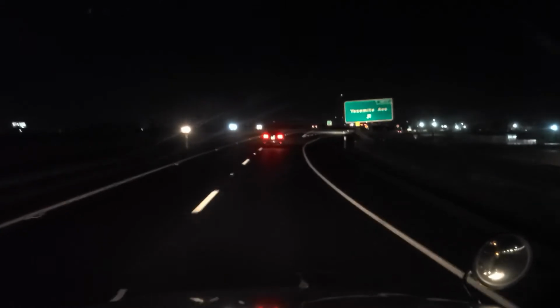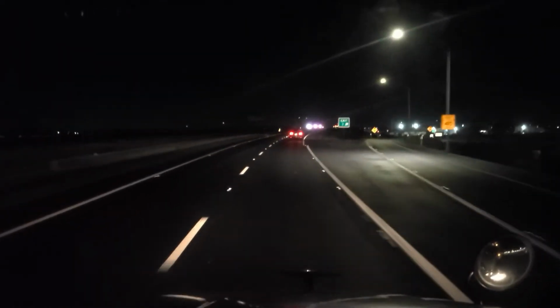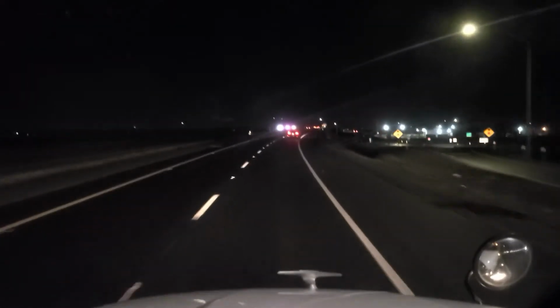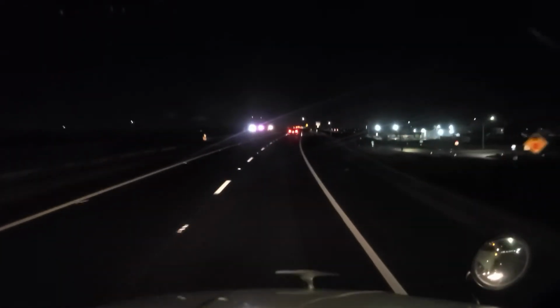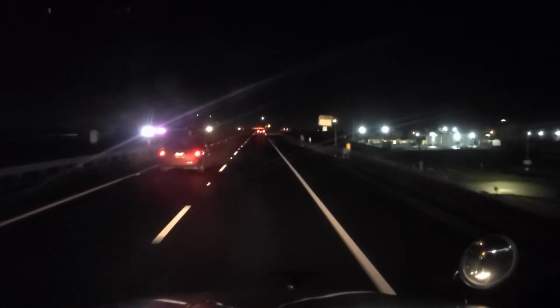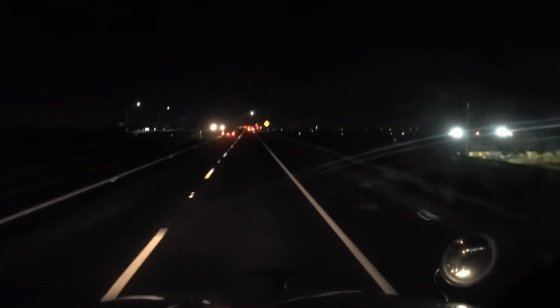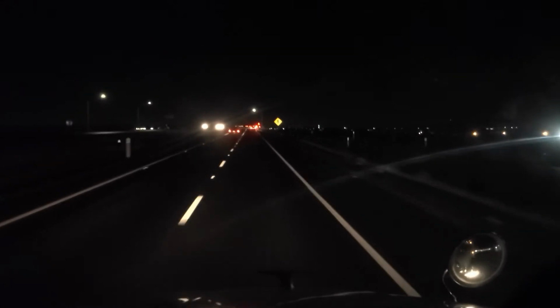My foot doesn't touch the cruise control the entire time, at least at this time of night. If I was driving this in the afternoon, oh man, this is packed full of commuters on their way back from the Bay Area. But working at night gets me out of that traffic jam. So I'll catch up with you guys when we hit the 99.